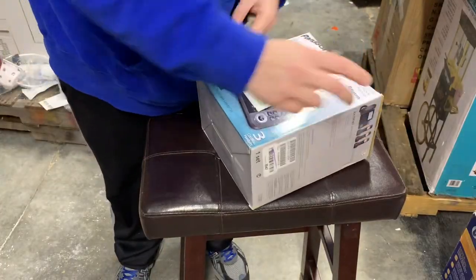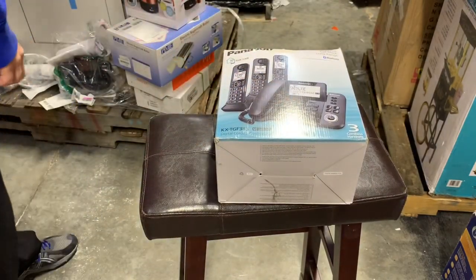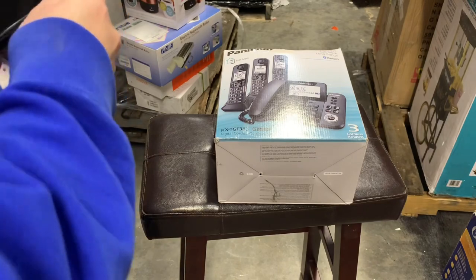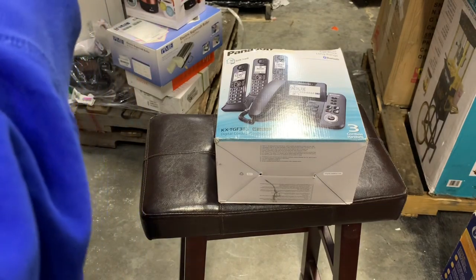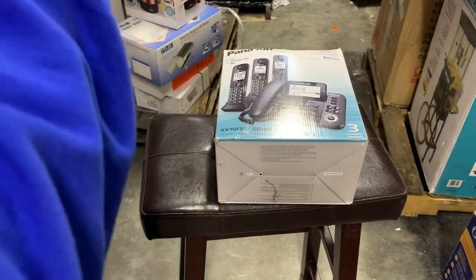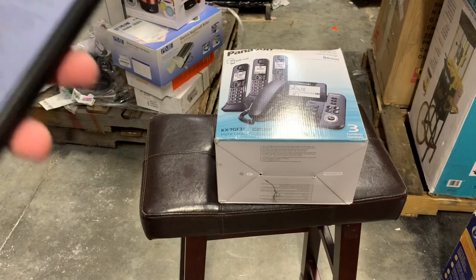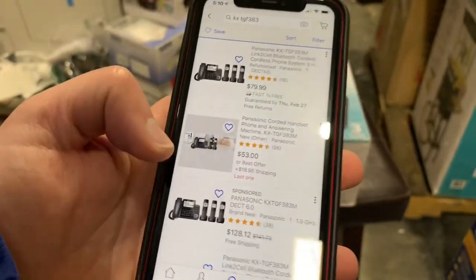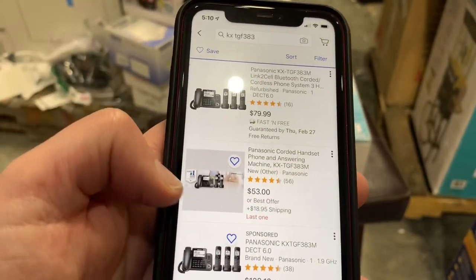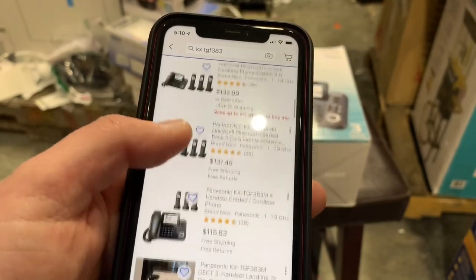Panasonic phone system that has too many scratches. This actually looks like it might be a good one. I've noticed the ones with the big screens and the actual tied-in phone line. All right, yep, definitely better than the last two. Looking at 53 plus 20 shipping. Well, these are over 100.